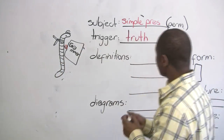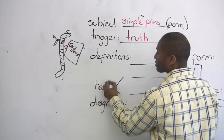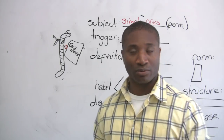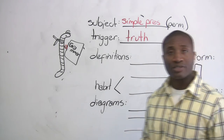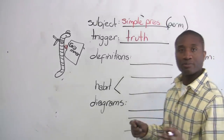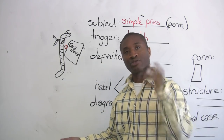Here's why. A lot of students come to my class and they'll tell me, teacher, simple present is about habits. And I usually say to them, habit? How do you know it's about habit? How do you know? And they just say, that's what my teacher told me. They don't understand. I go, it's a habit based on truth. They say, what do you mean by that? So I say, well, first of all, truth is permanent. It's got to be true today or tomorrow or yesterday. Birds fly. True 1,000 years ago, be true in 1,000 years from now, it's true today.